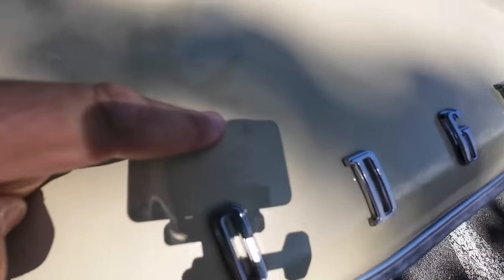Bugs up here, chips, touch-up marks all around the front end here. I'm pointing at them for you. I know my shadow's in the way. Maybe I can just cover it all up with my shadow so you can see it better. Just a lot of little touch-up marks.